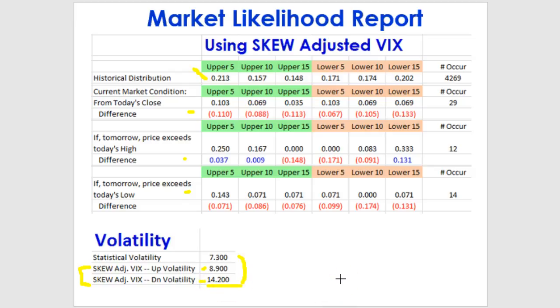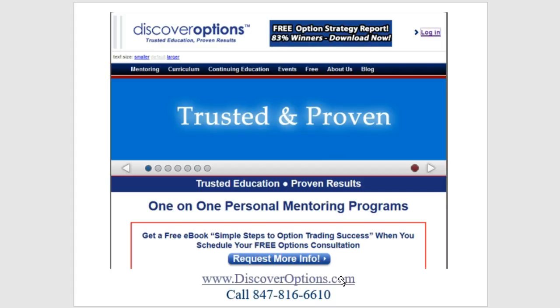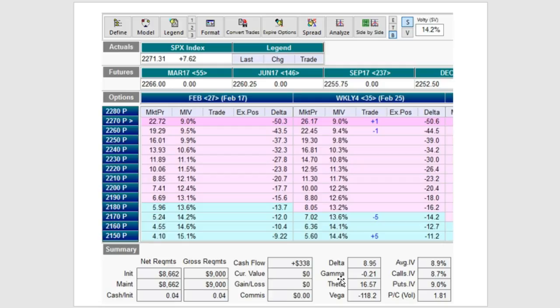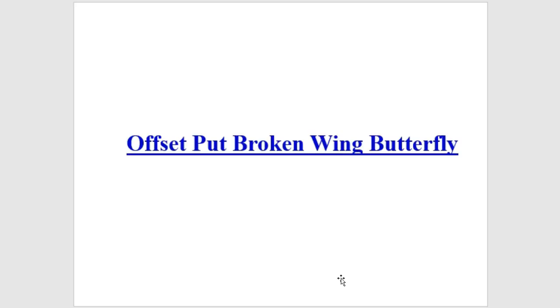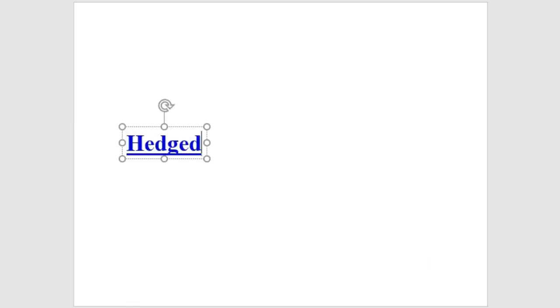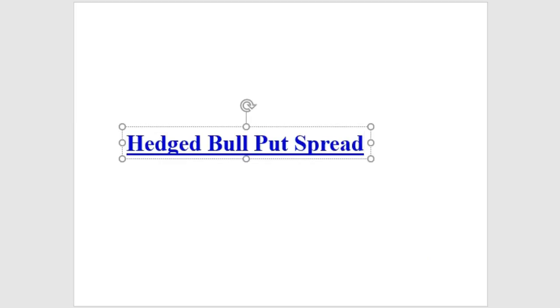Here's just a trading idea. If you're bullish at all going into this, what I did is I didn't do a broken wing. We did a hedged bull put spread. I'm sorry, let me just switch that. I'm going to do that on the fly right now. Hedged bull put spread. There you go.